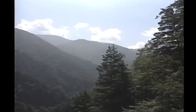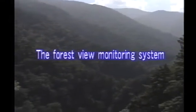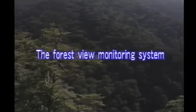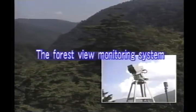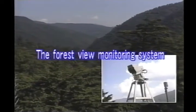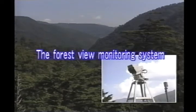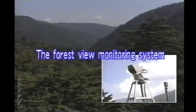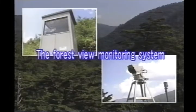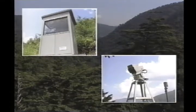The development of a forest view monitoring system has been in progress since October of 1995. At present, we are working on applications using two forest video recording robot cameras installed in the Tokyo University Forest in Chichibu. The first is the Natural Forest Crown robot camera, which captures the details of the branches and leaves of a tree. The second is the Forest Scene robot camera, which films entire forests, either natural or artificial.